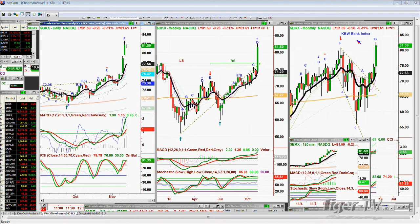Well, the BKX index, that is the Keefe Bruyette Bank Index, which I've followed for years and years and years. KBW Bank Index broke out. It's in leg B in the monthly. It's in leg D in the weekly. It's in leg, perhaps it's an F in the daily, but everything about it says it's holding really well. This could in fact be an instant restart, and it could be an F/B. And because of the way it's acting right now, I am going to put an F/B. Well, if that's the case, it should go to higher highs, even if there's some kind of a consolidation.